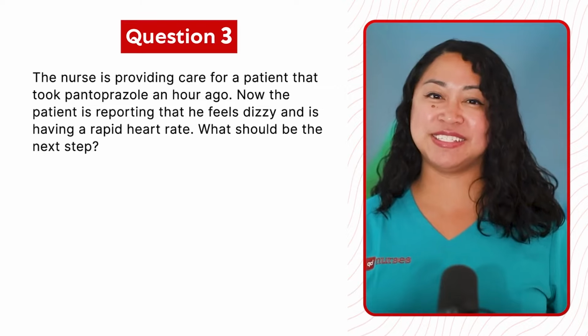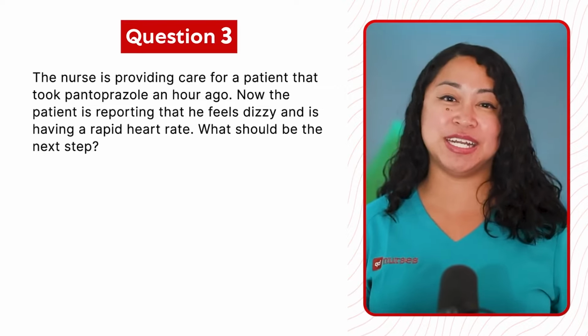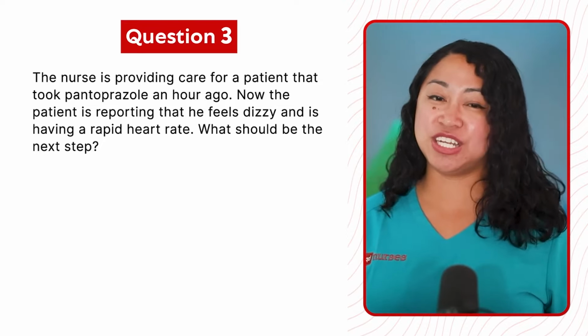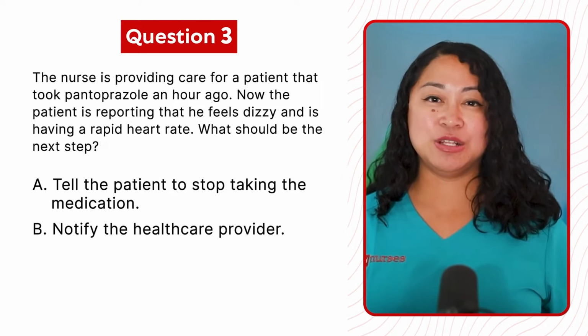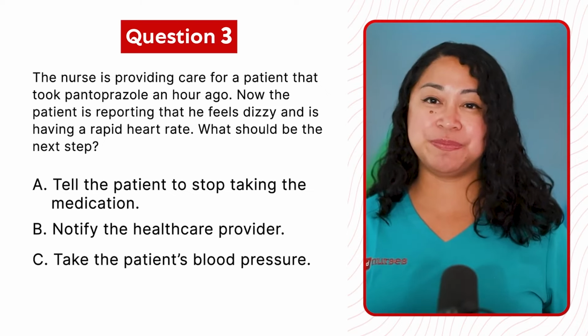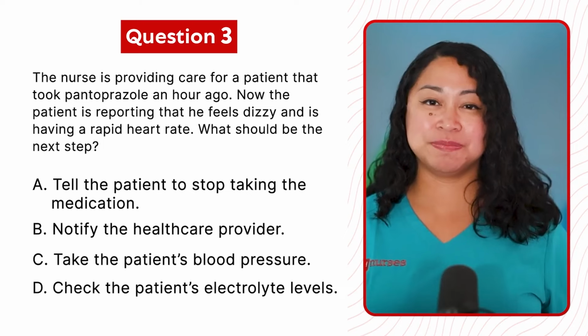Question 3. The nurse is providing care for a patient that took pantoprazole an hour ago. Now the patient is reporting that he feels dizzy and is having a rapid heart rate. What should be the next step? A. Tell the patient to stop taking the medication. B. Notify the healthcare provider. C. Take the patient's blood pressure. Or D. Check the patient's electrolyte levels.